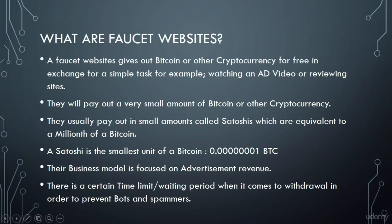A Faucet website is a website that will give out Bitcoin or other cryptocurrency for free in exchange for a simple task. For example, they could ask you to watch an ad video or to review an application, a game, or a website, really just making you influence the advertisers that they are advertising in order to get ad revenue. That's their current business model. So in essence, a Faucet website will give you Bitcoin in exchange for performing simple tasks like watching a video ad, as I've just mentioned, and other stuff related to computing and browsing.